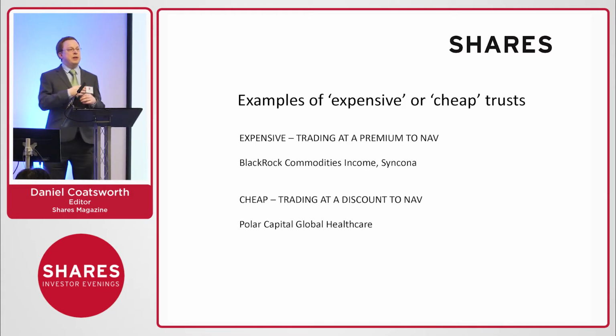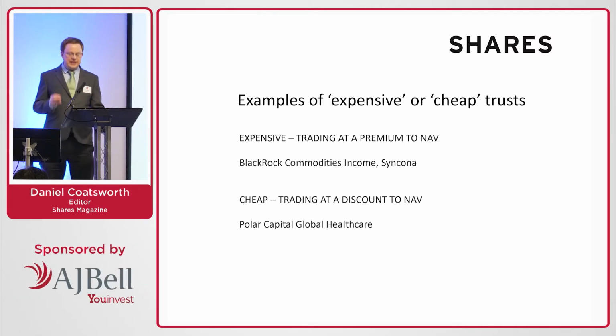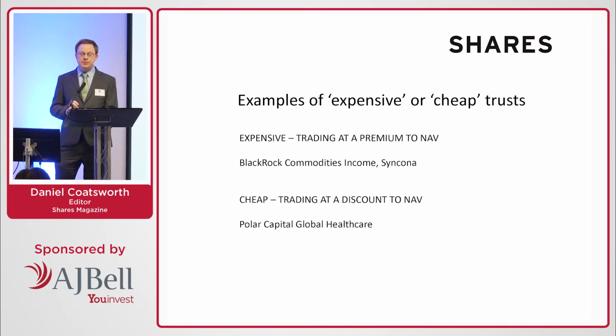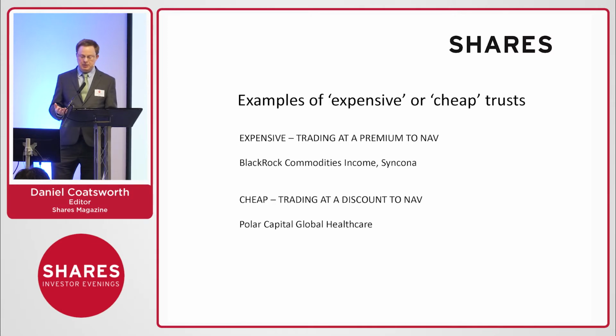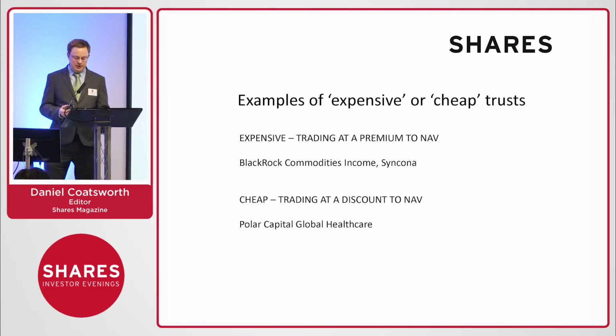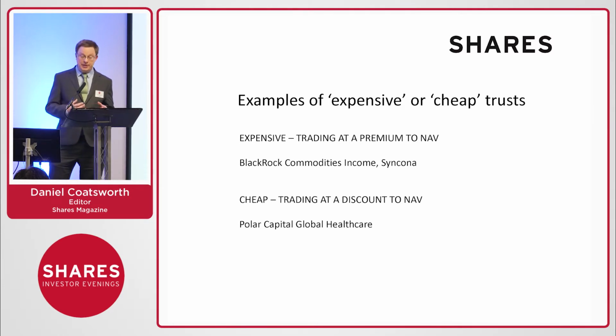So last weekend, I did some analysis, and I looked at the average discount or premium to net asset value over the last year, and then I compared it to what it's currently trading at. So here's a few examples. The BlackRock Commodities Income, that's averaged 3.4% discount to NAV over the last year, but it's currently trading on a 3% premium. Syncona, the healthcare-focused trust, now that's averaged a 20% premium over the last year, but it currently stands at 36.5% premium. And as for cheap ones, Polar Capital Global Healthcare, that's averaged 1.5% discount, and now it's on a 6.8% discount. I'm not trying to give you recommendations here to buy or sell certain trusts. I'm just trying to give you some examples.